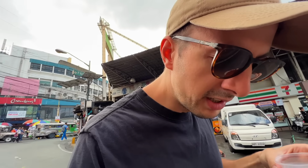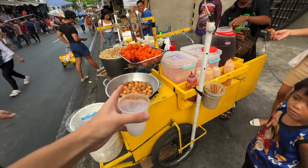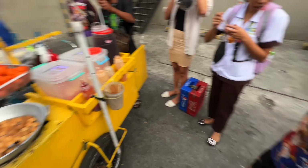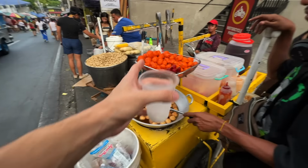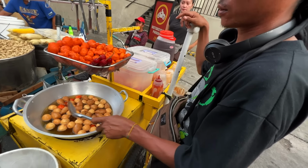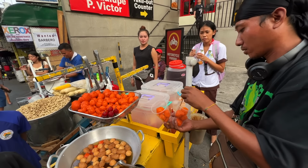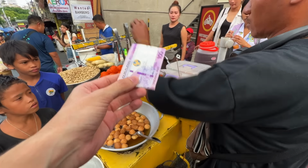Are you eating that right now? No, he's not. Oh look, we got Quay Quay. Are you hungry? You want to eat? I don't know if he wants to eat or if he just wants money. Which one do you want? Quay Quay, how much is Quay Quay? Quay Quay, 4 pieces, 20 pesos. Yeah, okay, I'll get 4 pieces. If I give you 100, you can give me 5 pieces? Yeah, okay. Sure. Give me five.